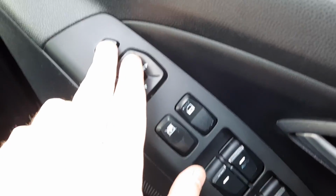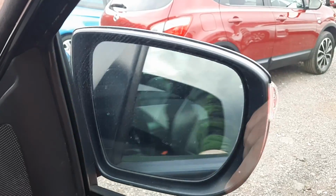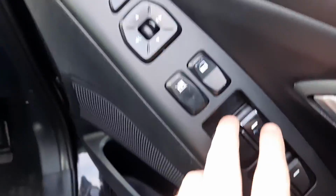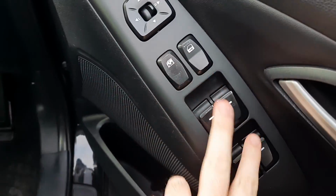As you can see here, we have electric wing mirrors. Oh, I love doing that. Let's put them back out. Yeah, there we go. And of course you have electric windows for all the windows in your car as well. Let's jump inside the car and have a look at everything we have here.